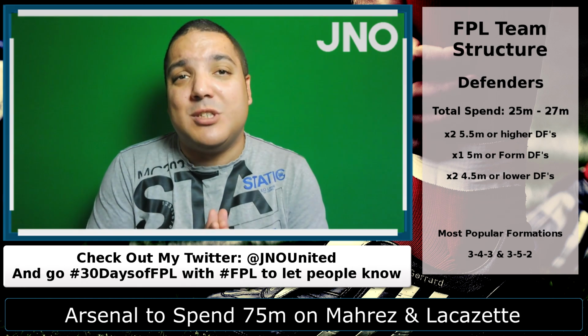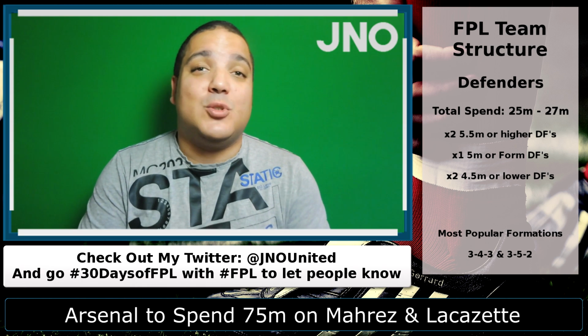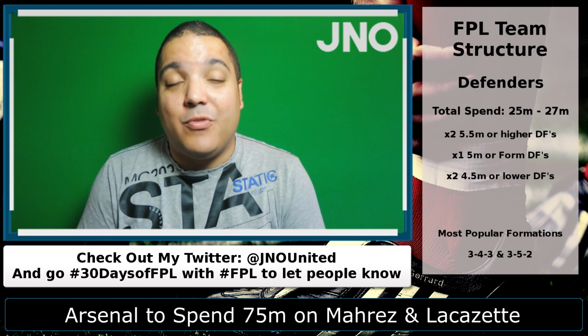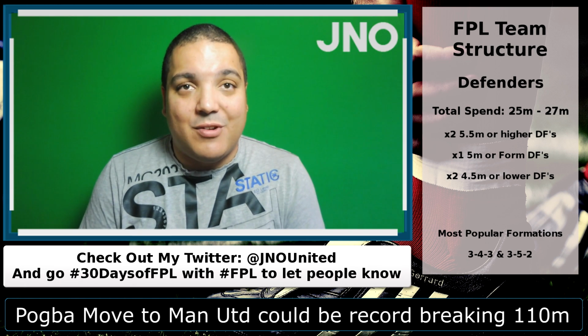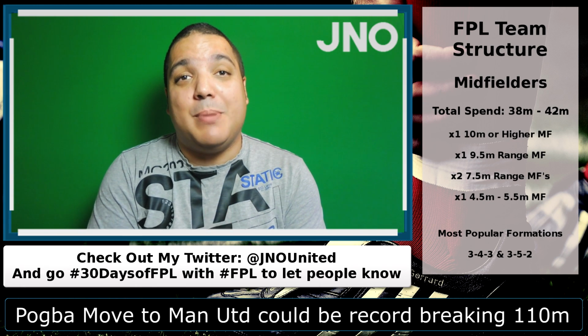The total you want to be spending on these 5 defenders is around the 25 to 27 million mark. Now, depending on how heavy hitting you're going with your forwards, you'd be looking at around the 25 million. If you're looking for a more balanced team, you can go 26, 27. But you don't want to spend too much more than that.